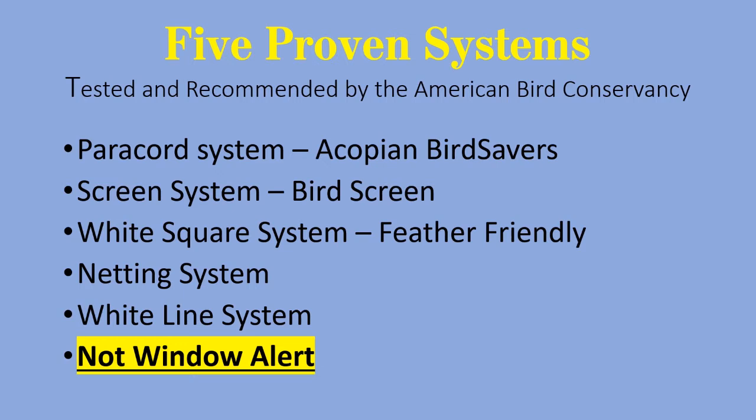The next system is a white square system. It's a series of very small white squares, 1/4 of an inch each, and spaced 2 inches apart. It's sold commercially by Feather Friendly. You will also see a netting system. It is not sold commercially, but very easy to make. It's simply made, this one anyway, of garden netting, and they're stretched over 4 plant hooks.